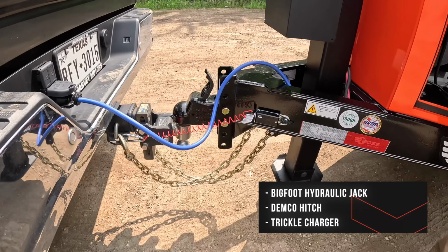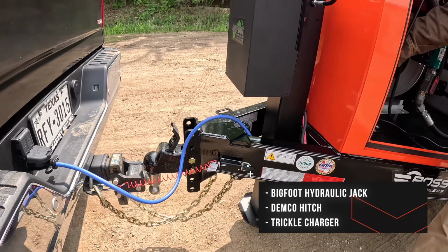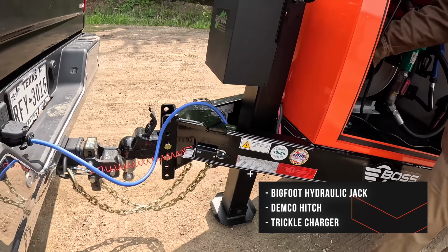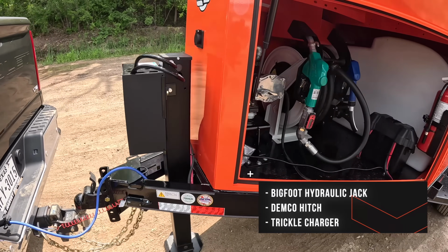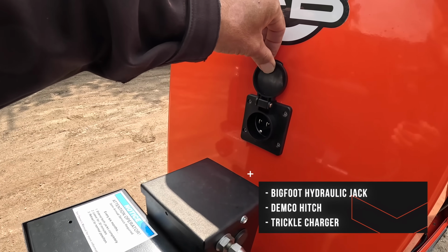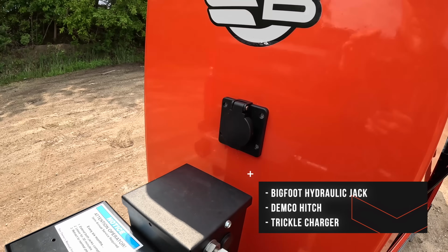I love these Demco hitches with these hydraulic jacks. Now this is a Bigfoot hydraulic jack. Okay. Now you're not out busting your tail trying to disconnect your trailer. And it's got a trickle charger built in right here, right, Paul? Yes, you can plug an extension cord in there to keep the battery topped off.